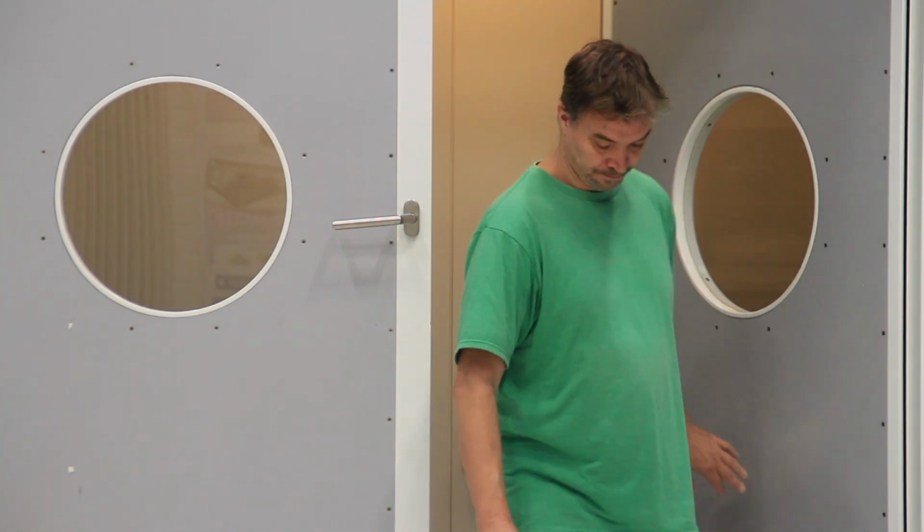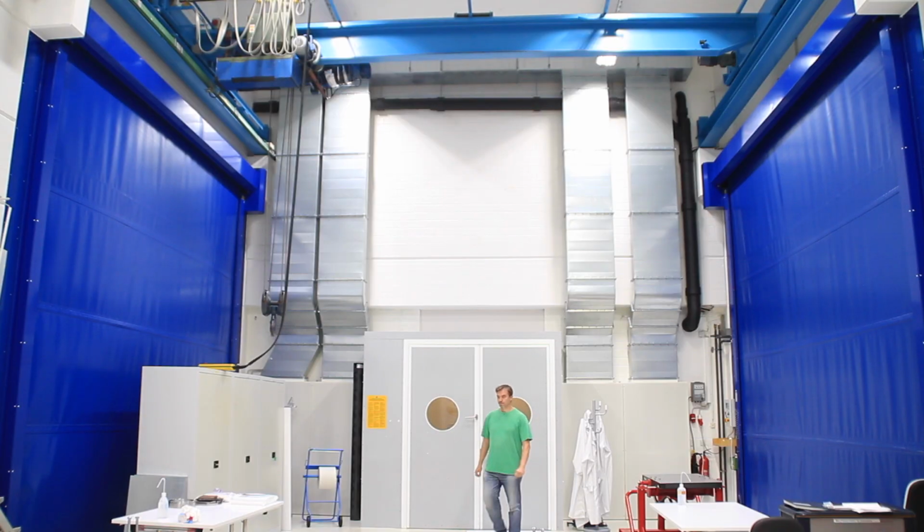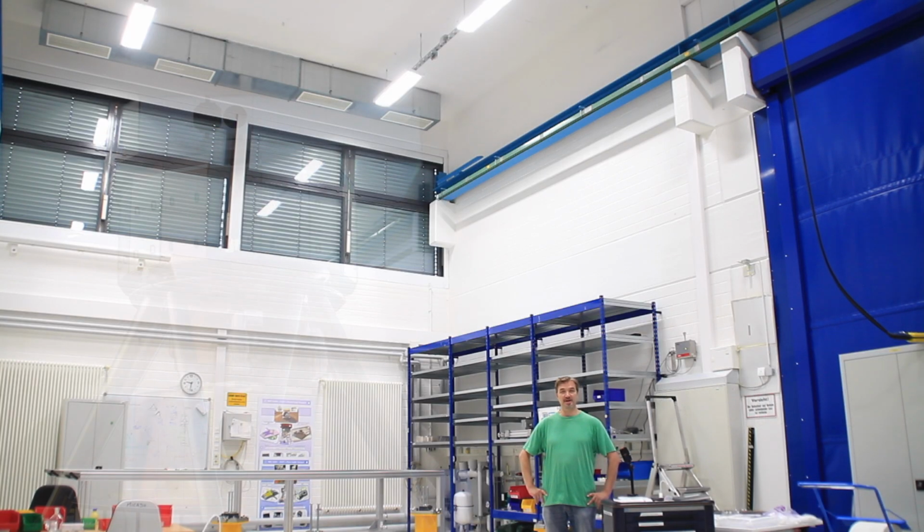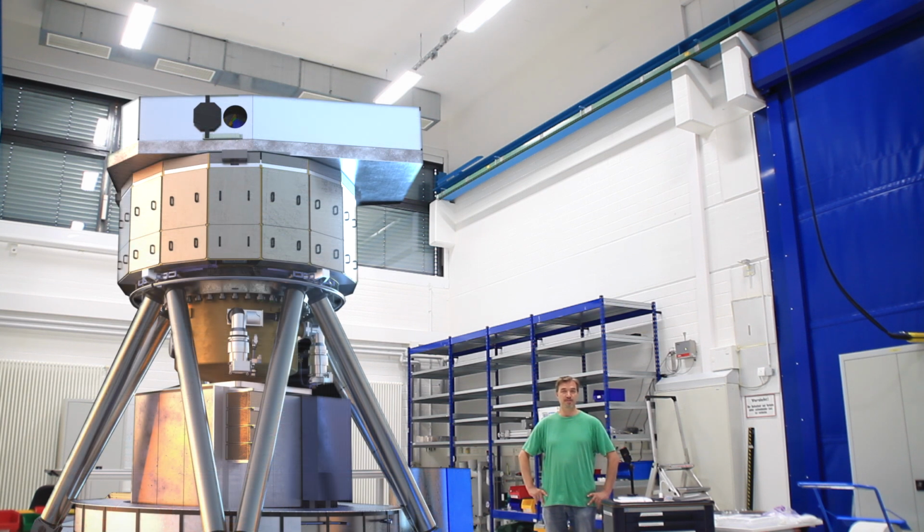In addition to METIS, we are also part of the team building MICADO, which will produce sharper images than the James Webb Space Telescope. So, this is the Montagehalle. It is the biggest integration hall we have here at MPIA, and we will use it in the next few months to start the integration of our MICADO subsystem. Here we will integrate the subsystems for MICADO which come from MPIA. These are the relay optics and the calibration unit. Both of them will be assembled here and tested for the next couple of years, and afterwards they move to Garching and will be integrated with the rest of the MICADO instrument.